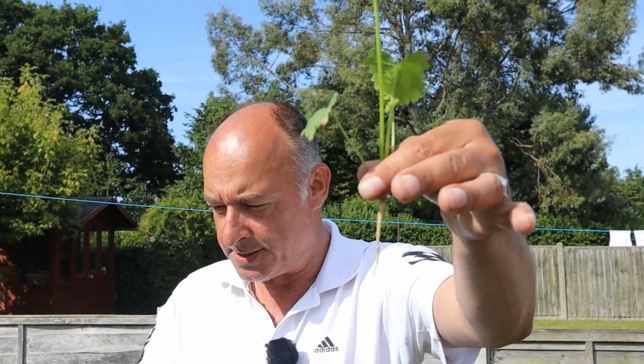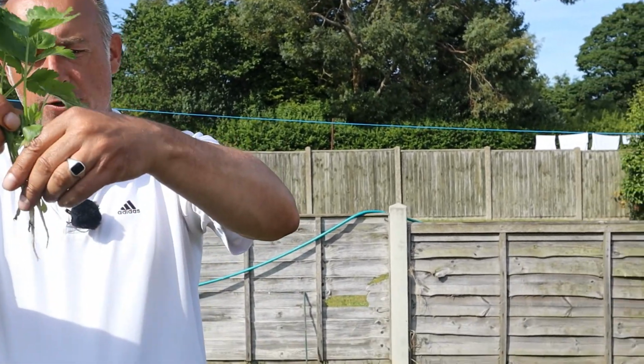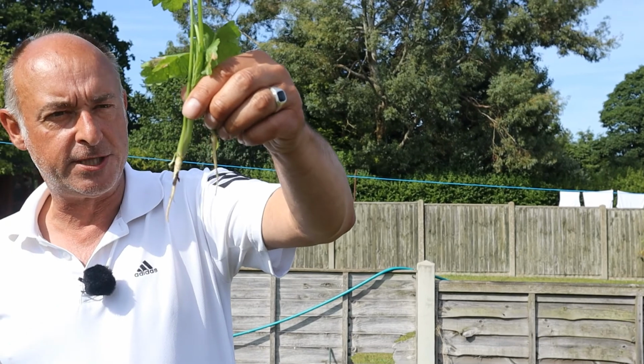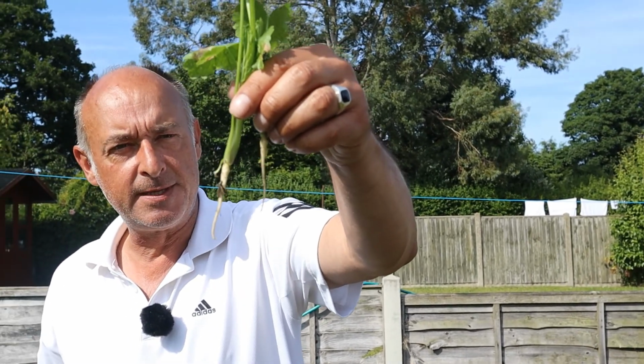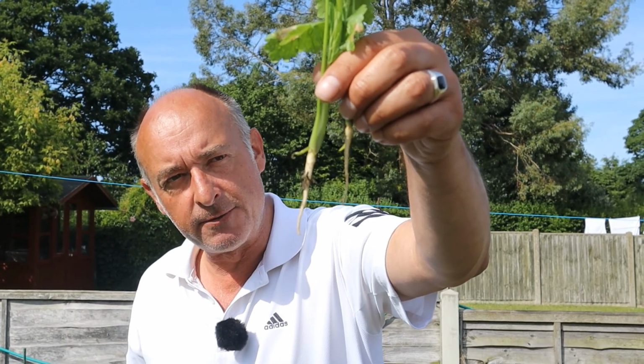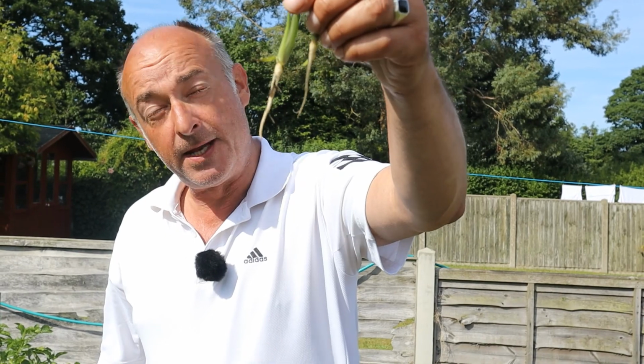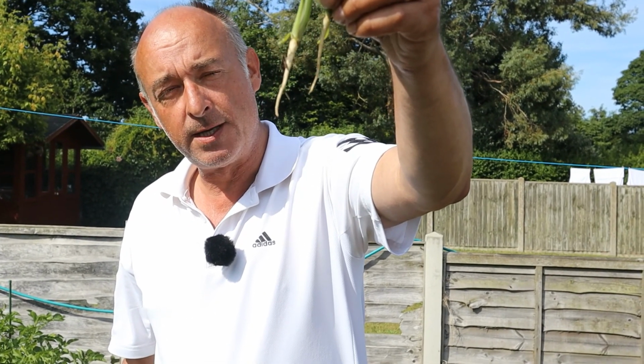The other thing is, of course, if you think it's going to be a problem growing these plants in no-dig soil, where it's not traditionally dug, and people tell you need to make the soil nice and fluffy to a good depth, well, you can see those roots are going down really, really nicely.